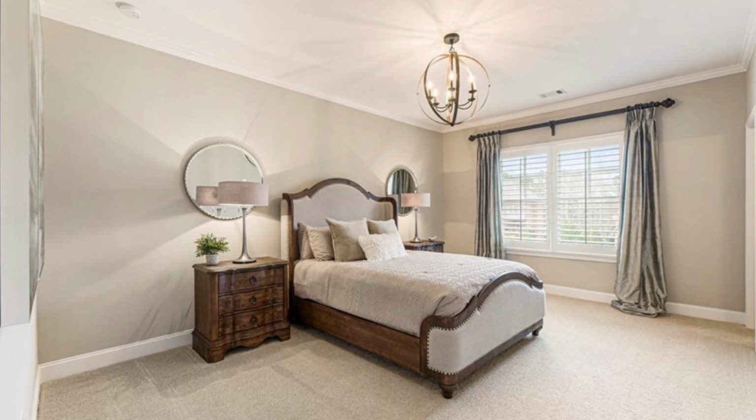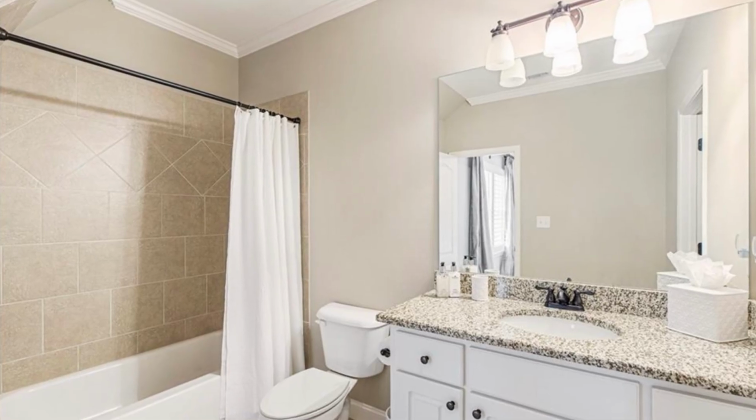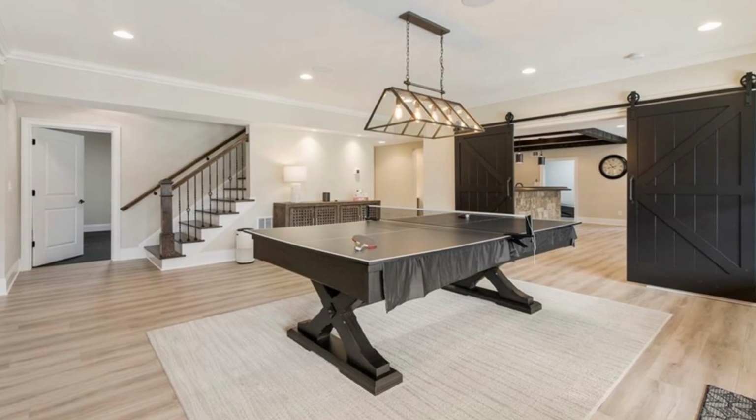3 more bedrooms upstairs, all complete with their own ensuite bathrooms, as well as a second living space or rec room or media room, whatever you want to use it for. Downstairs is completely finished as well.